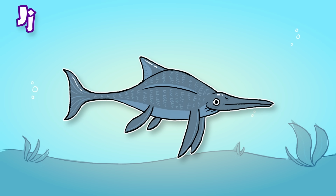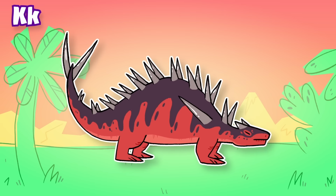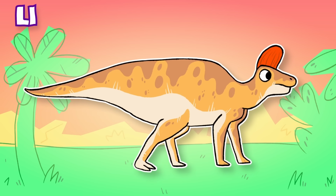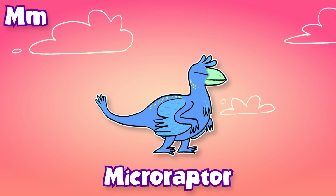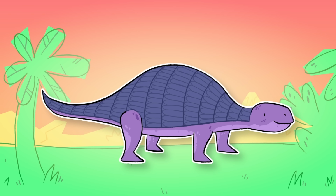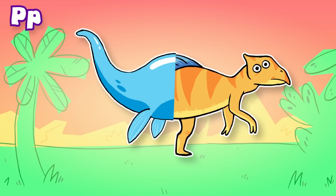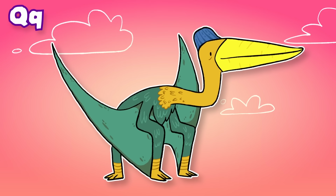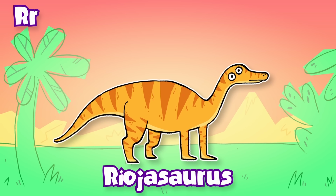I. Ichthyosaurus. J. Giraffinator. K. Gantrosaurus. L. Lembiosaurus. M. Microraptor. N. Nodosaurus. O. Oviraptor. P. Parasaurolophus. Q. Quetzalcoatlus. R. Brachiosaurus.